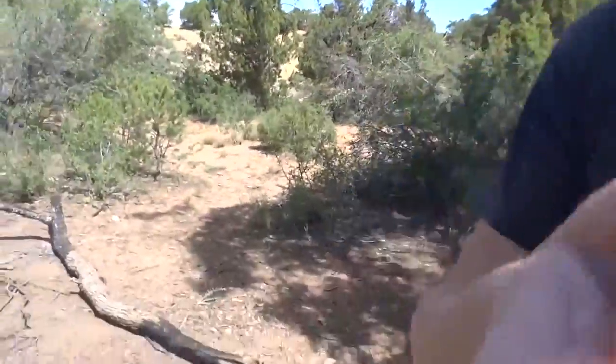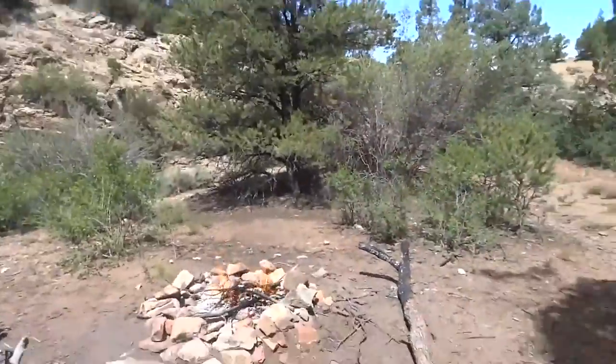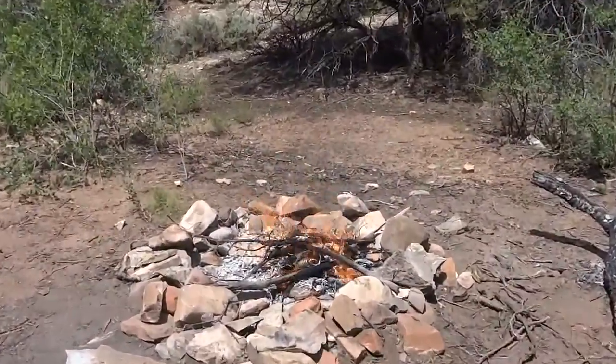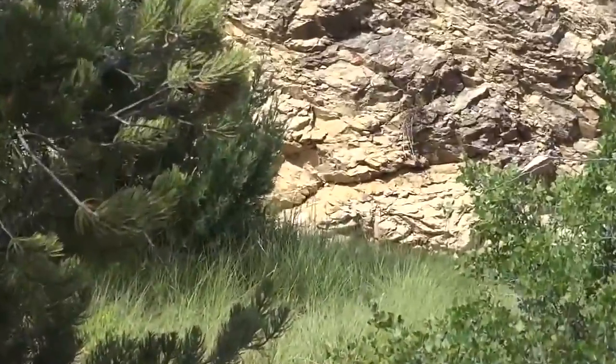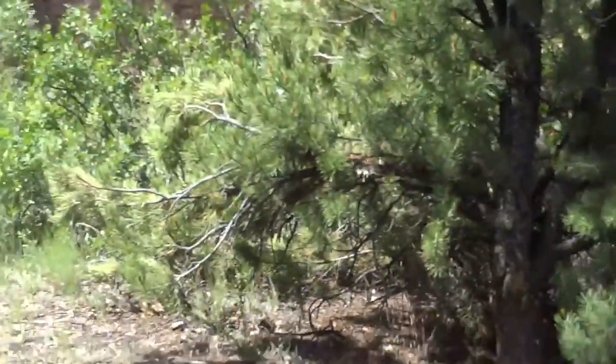Alright guys, so we started the fire right now. It's pretty freaking cool. I put more wood on it. So we're gonna go get some artsy shots of over there. So let's get to it.